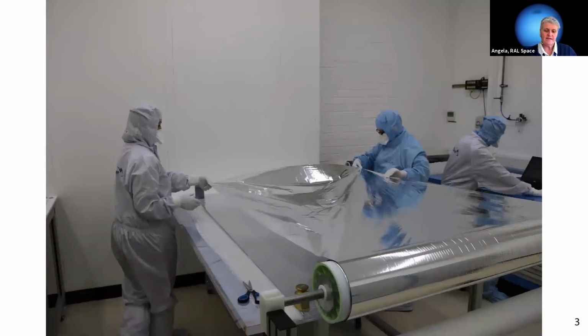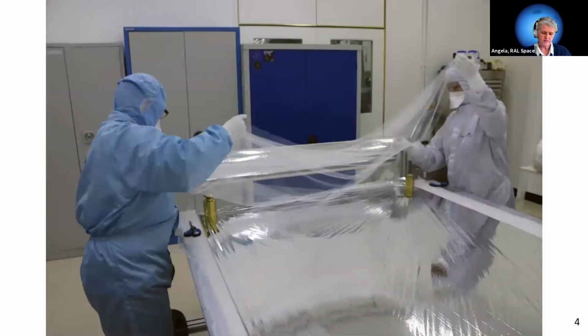So each blanket is made up of about 10 layers of the shiny foil material, which is actually a really, really thin layer of plastic coated in metal. It's usually aluminium. So you've got 10 layers of the foil separated by 10 layers of a netting material. The foil is really, really thin and it's very delicate and it's also very expensive. So it's really important to be careful and not to tear it.